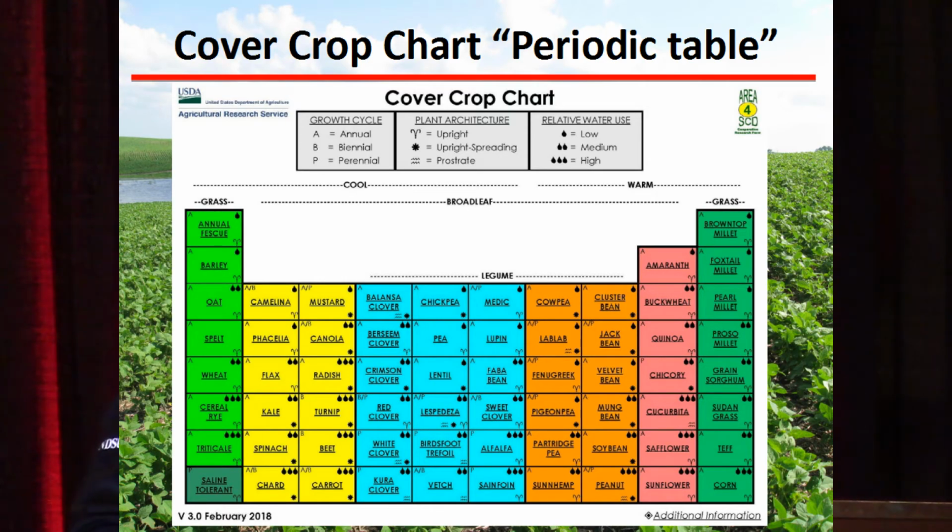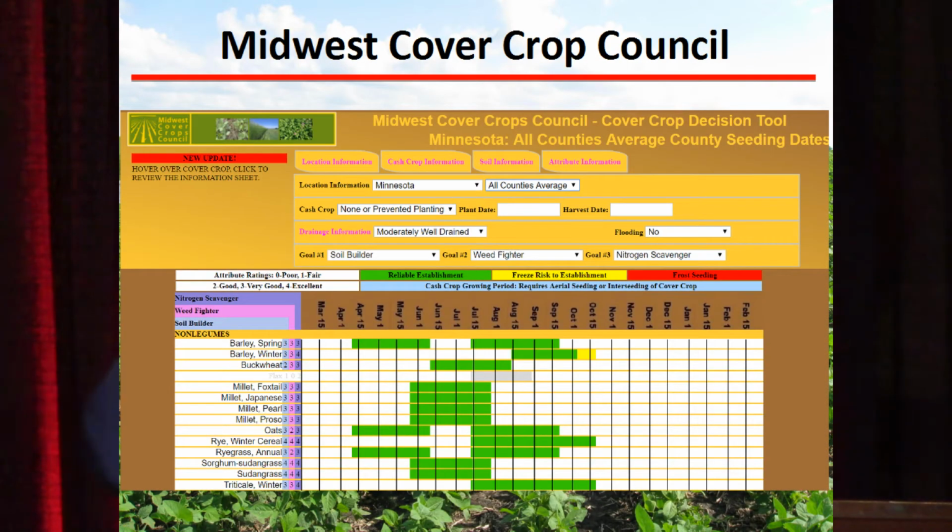This is available. This is the USDA cover crop chart. If you Google that, you'll have tons of information to get you really started. The other thing is there's these guides that are put out by the Midwest Cover Crop Council that you can get. They're free. I bet Yvonne's got a stack of them. If not, she knows where to get them. This is the online thing. It's kind of defunct right now because they're doing a new website, but this will help you pick cover crops based on your goals.